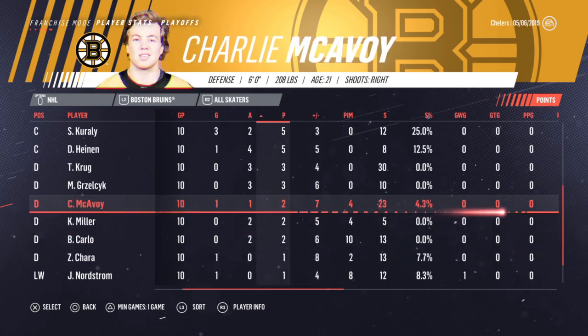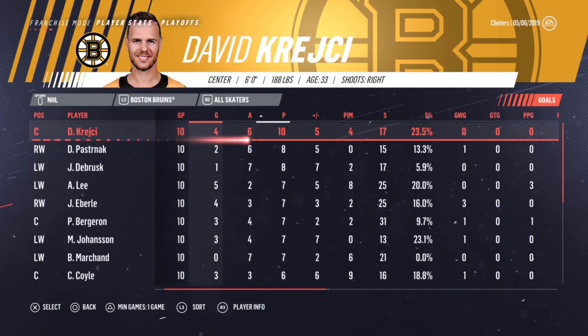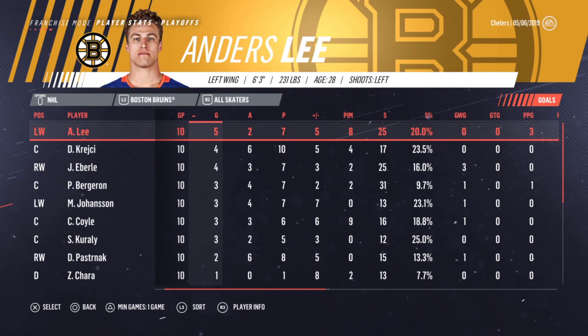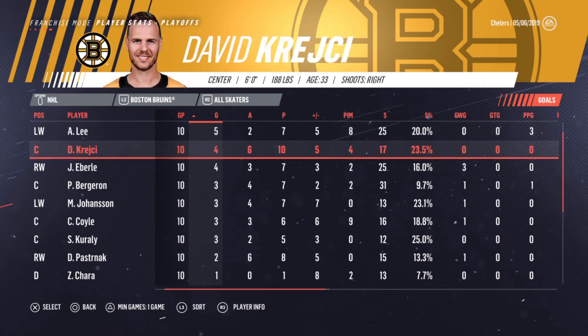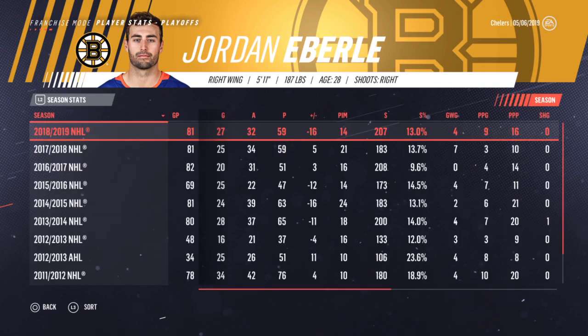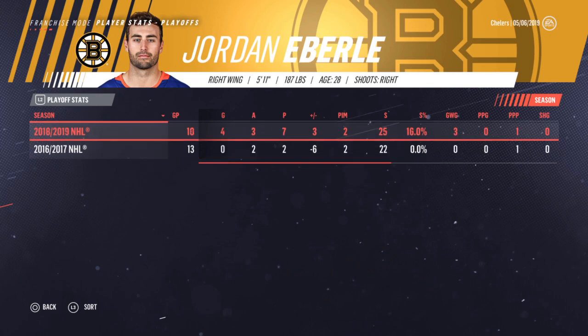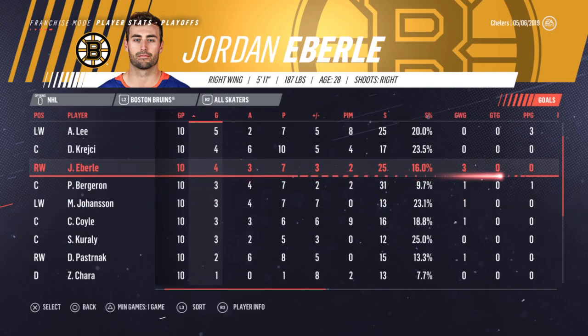And yeah, our offense is really balanced. We're just getting it from everyone. Our leading goal scorer is Anders Lee with 5, David Krejci with 4, so he's turning back the clock to the 2011 playoffs. Eberle, 4 goals. Is this his second playoffs? I feel like it is. Yes, it is. So 2 points in 13 games for Eberle in his first playoffs, not his actual rookie season. And now 7 points in 10 games on the first line, playing rather well.